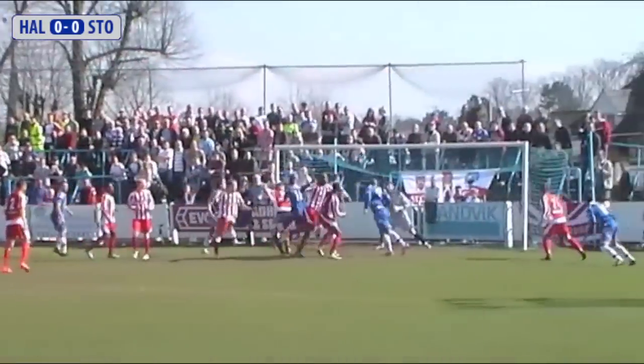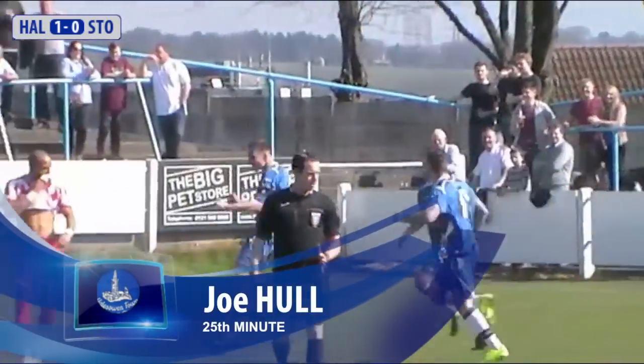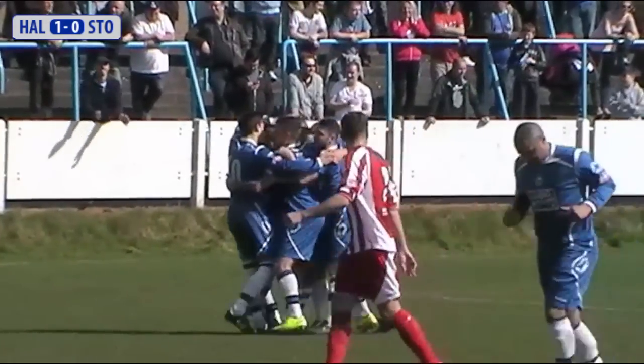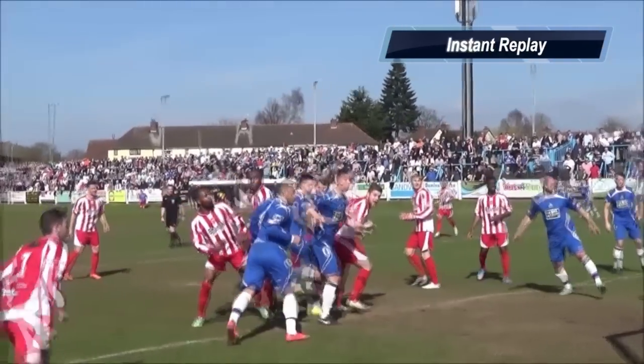Free kick played in towards the box. He's got in! Halesowen have scored! Joe Hall with the header, and Halesowen take the lead. Great free kick played in from the left-hand side, and Joe Hall with the header makes it 1-0 to Halesowen.